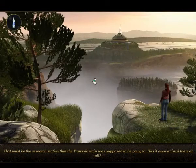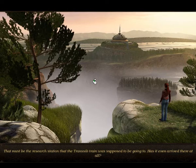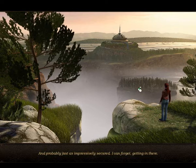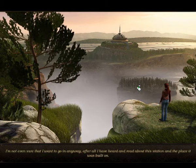That must be the research station that the transit train was supposed to be going to. Has it even arrived there at all? The research station is certainly impressive. It even has its own runway, and probably just as impressively secured. I can forget getting in there. I'm not even sure that I want to go in anyway.